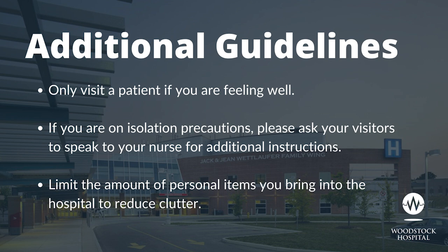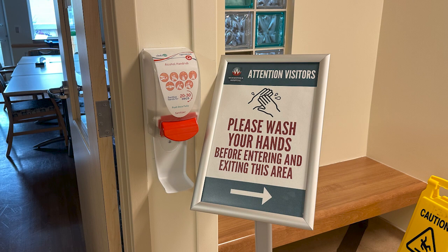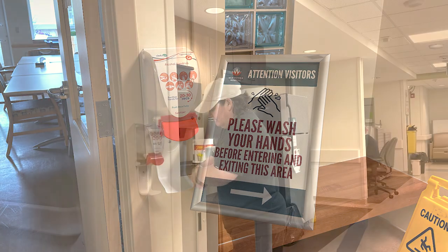Only visit a patient if you are feeling well. If you are on isolation precautions, please ask your visitors to speak to your nurse for additional instructions. Limit the amount of personal items that you bring into the hospital. This allows us to reduce clutter and our housekeeping staff to clean your room properly.